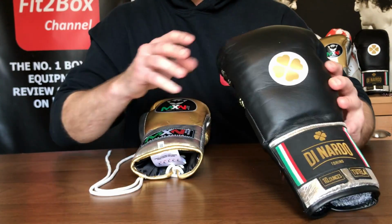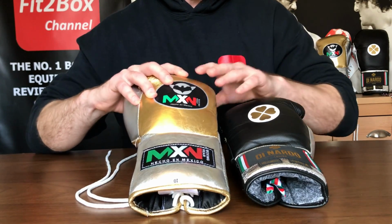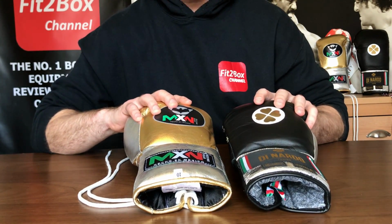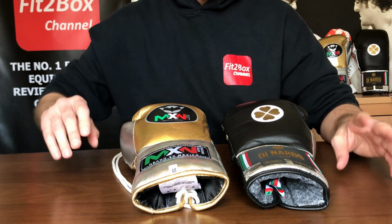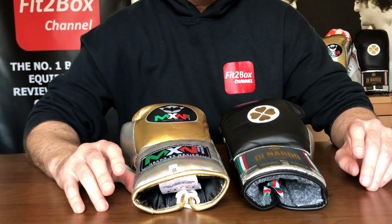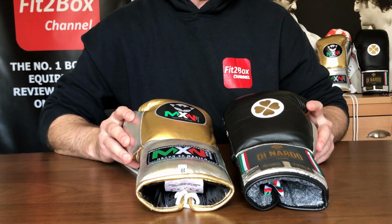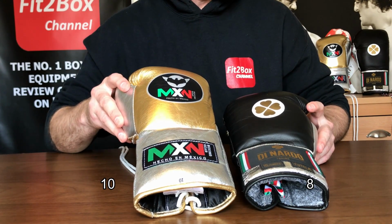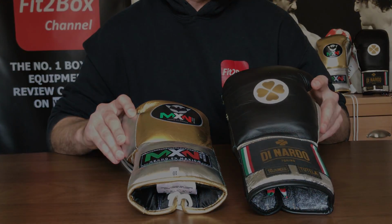In saying that, I still have to acknowledge the fact that you can buy three pairs of these gloves to one pair of these gloves, and so I'll have to reflect that in the scoring. It would be a miss of me if I didn't, and so the last round, value for money, I am going to give it 10 points to the MXN and 8 points to the Nardo Pro Fight gloves.